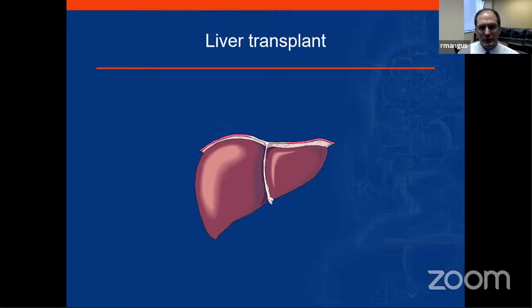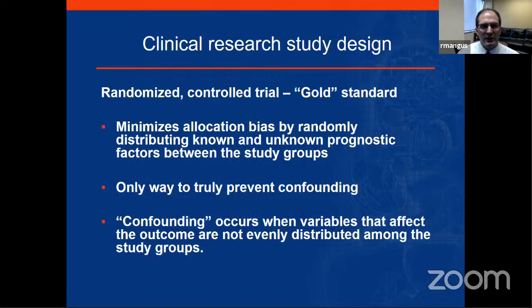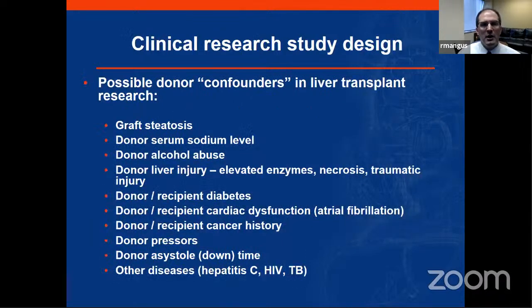Now I would like to move to liver transplant, and I think this is where there's the most interest and controversy. So again, I would like to remind you that randomized controlled trials are the gold standard and the best way to evaluate this, because it minimizes biases, and it's the only way to truly prevent confounding. And the reason I mention that again is because a lot of the registry data that has been published does not have all of these various factors available to them as part of the registry.